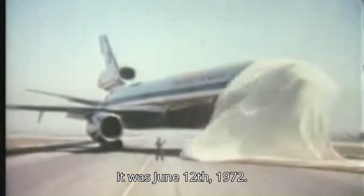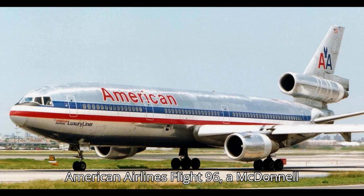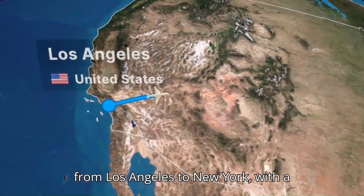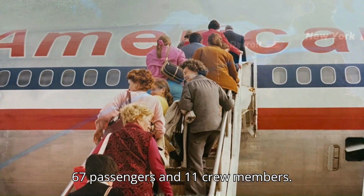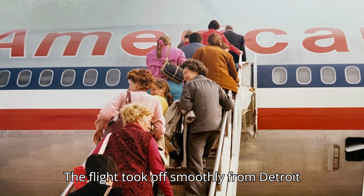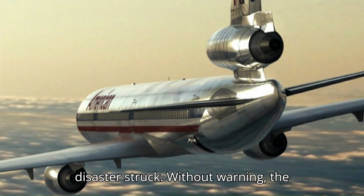It was June 12, 1972. American Airlines Flight 96, a McDonnell Douglas DC-10, was scheduled to fly from Los Angeles to New York, with a stopover in Detroit. On board were 67 passengers and 11 crew members. The flight took off smoothly from Detroit Metropolitan Airport, climbing into the clear skies above Michigan. But just moments after reaching 12,000 feet, disaster struck.